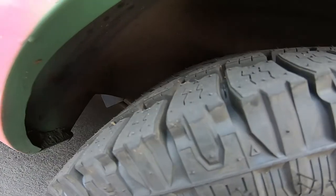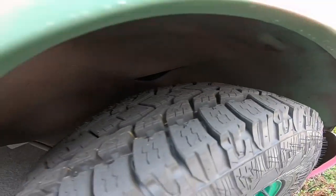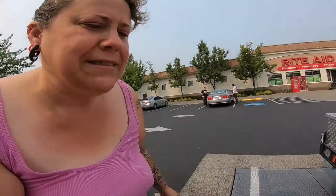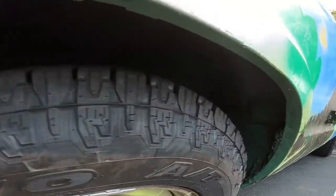Look at the tread on those puppies. Six ply, baby. I'm ready to be going on the dirt roads, on BLM land, going out Arizona, California, maybe Nevada. Happy with that tread. Very happy.